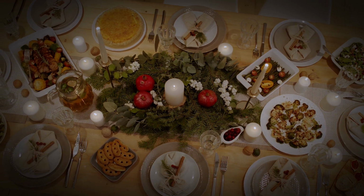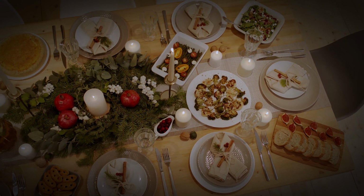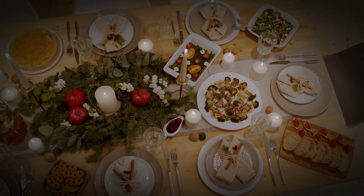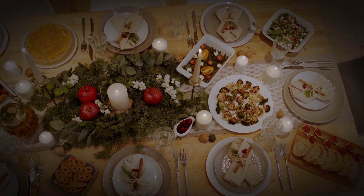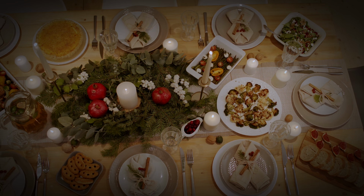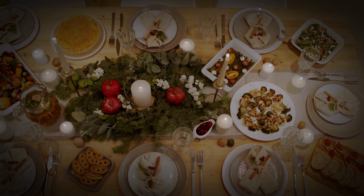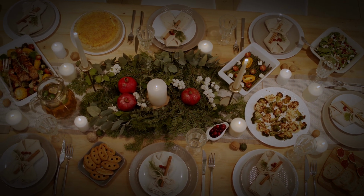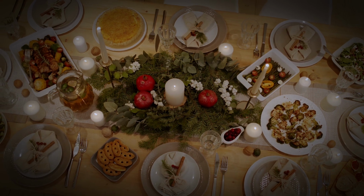In the same pot, add 1 large diced onion, 2 minced garlic cloves, and 1 tablespoon of tomato paste. Cook for 3 to 4 minutes, stirring occasionally until the onion softens and the tomato paste darkens. Add 1 cup of red wine to deglaze the pot, scraping up any browned bits from the bottom. Let the wine simmer for 2 to 3 minutes to reduce slightly.